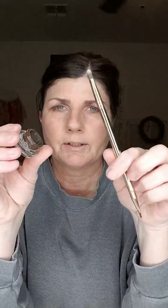So all I do is I'm going to use a different brush. This is our multitasker. I'm just taking this tiny end right here, and I'm just going to slightly grab some product. And then I'm going to use my pinky and be really careful and put this right on my waterline, not on my lashes, right above my lash, where the flesh color is. Then I'm also going to use the opposite side and get right in the corner here and drag it all the way across.